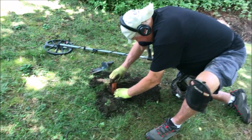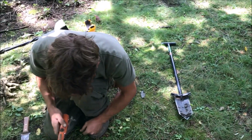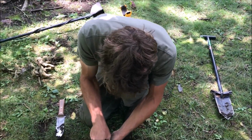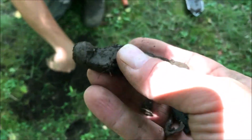I mean, there's so much stuff around. I'm not sure exactly why, but after 30 years or so, she's been pulling stuff out. It's, I guess, commonplace. But Rich just had a nice signal here, and he's got this cool pocket knife. Oh, there it is right there, Rich.